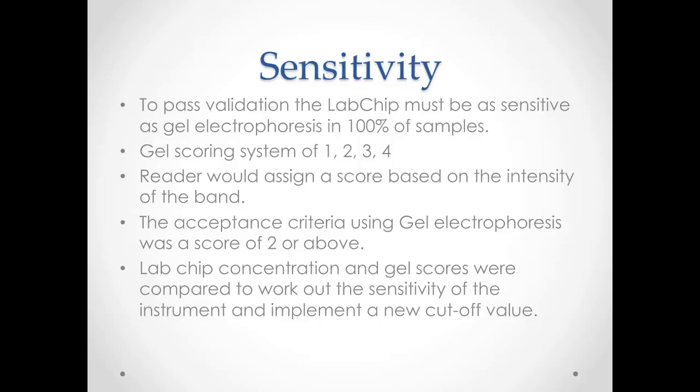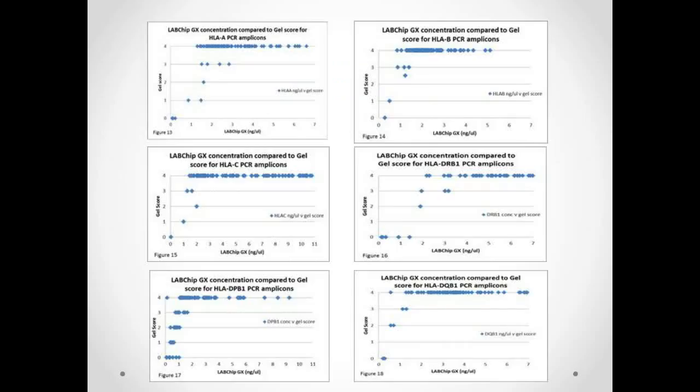Our current scoring system was scoring of 1, 2, 3, and 4, dependent on gel intensity, and the reader would score their gel pictures. Our routine criteria was that a gel score of 2 or above would then move on to downstream sequencing processes. So we needed to work out a lab chip concentration that was a cutoff value and compare our gel scores to what we were getting on the lab chip to ensure that we were sending the right samples through to sequencing.